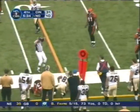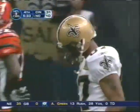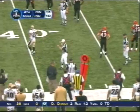Well, this time Joe Horn with a catch, and he's out of bounds at the 38-yard line right at the sticks. Let's see if this is a first down. Ethan Kilmer covering. They're going to measure.